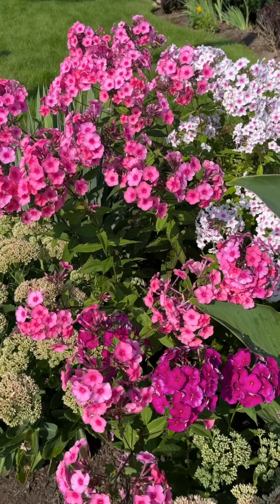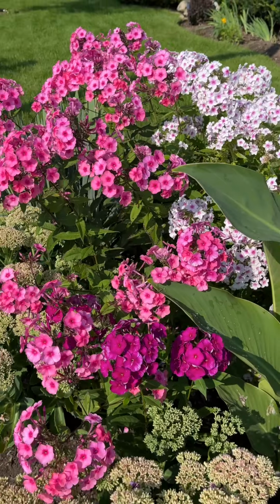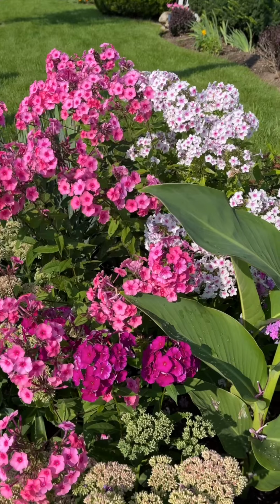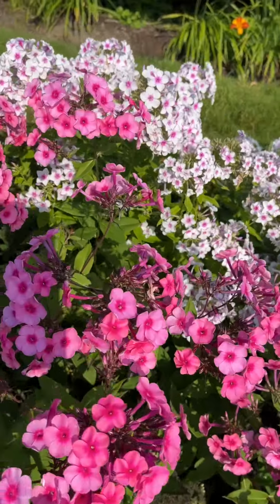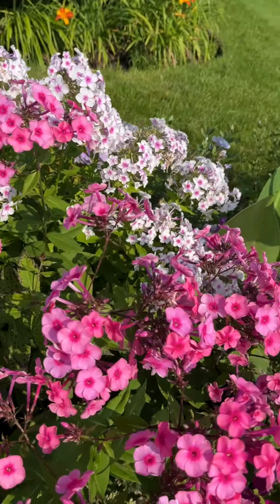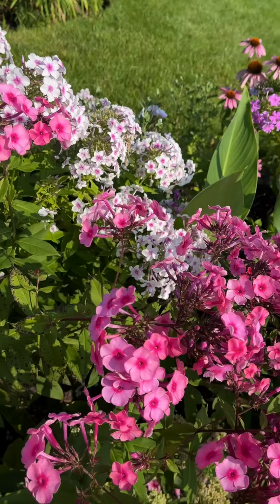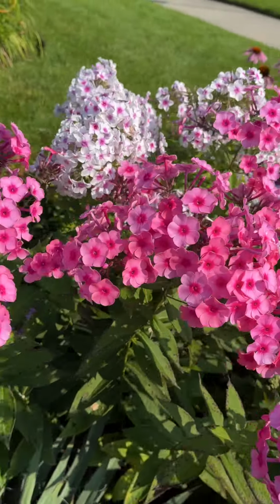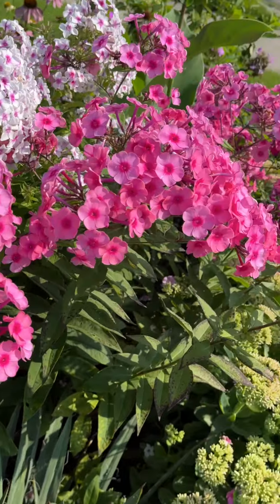A small branch can grow into a large clump within 3 to 4 years. If you take a look at my flower bed, after about 3 to 4 years, it's now completely filled with phlox. Phlox is a low-maintenance plant with a long flowering period, making it very popular. I've never applied fertilizers and water, relying solely on nature's care.